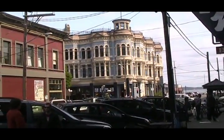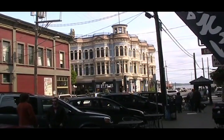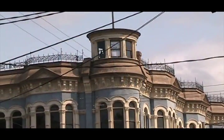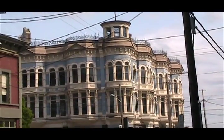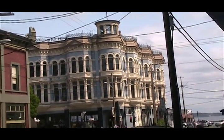Hi, I'm Heather Dudley Nollette, and I'm the great-great-great-granddaughter of Lucinda and Loren Hastings, who built this beautiful building, the Hastings Building, in Port Townsend, Washington, in 1889. The Hastings Building is still owned by the original family, and we're seeking to complete a full historic rehabilitation on the building in the near future.